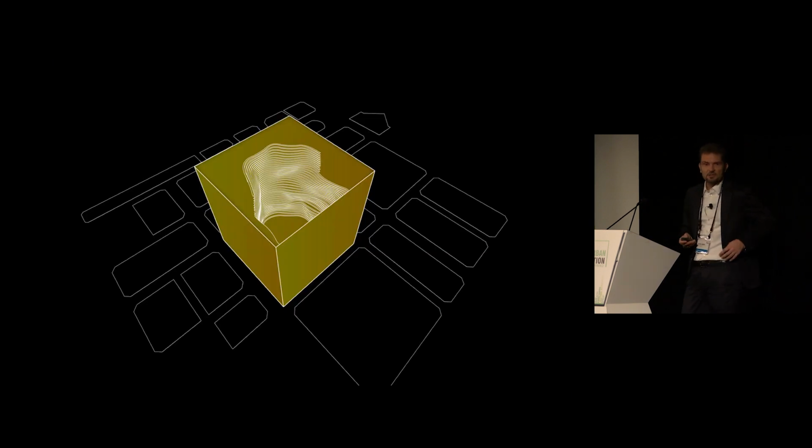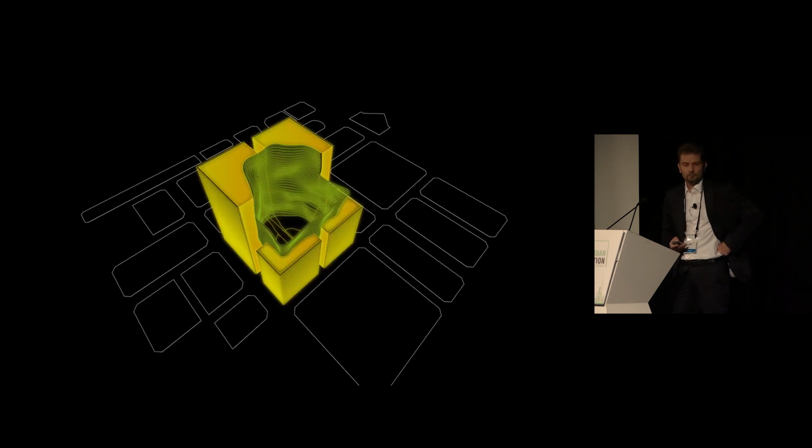So we basically punched this hole into the volume, and balanced the heights so that you can have a view to the sea and a view to the harbor. The residential part is a little bit lower than the office towers. But it's not only just a height restriction here.